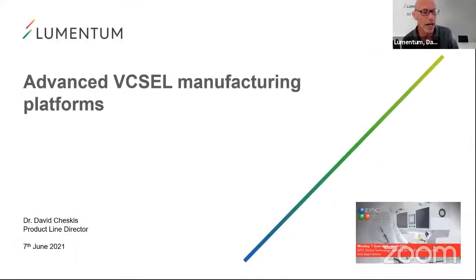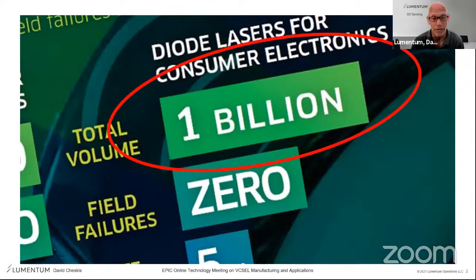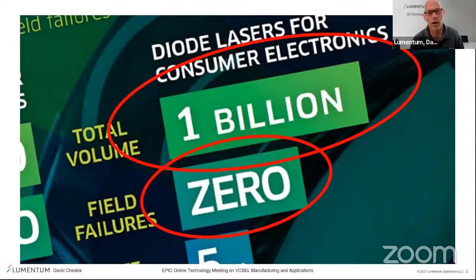So let me, without any further ado, as Joseph mentioned before, we're shipping a lot of devices. We've got over 1 billion devices with 0 field failures in extraordinarily high volume, large scale devices for consumer electronics. And what that's really done is enabled us to build on our manufacturing platform. And that's the key to the next generation of technologies and applications, really. So let me go through a little bit with you on where we're at with that, and we'll talk a little about some of the challenges.